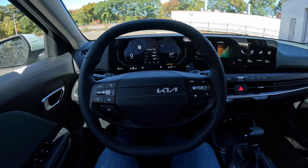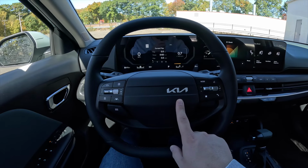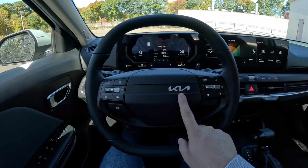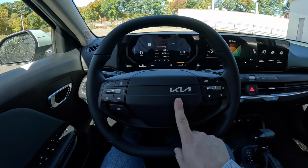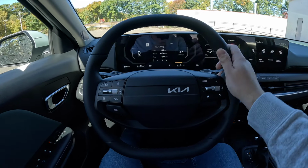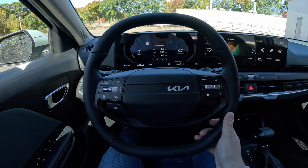Now we're going to go over the steering wheel first, and I think it's interesting. It brings you back to the 80s, 90s when some of the cars had offset emblems on the airbag cover. Now this one's got it, so kind of a retro look to the steering wheel. But nice smooth leatherette and stitching on the inside. Very comfortable wheel to hold in your hands too.